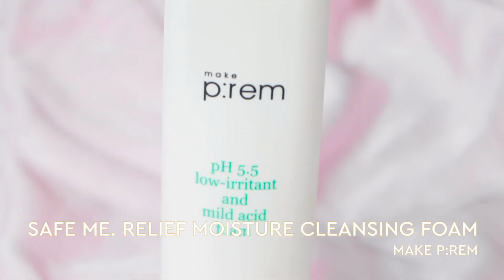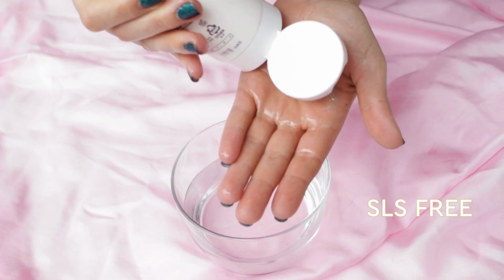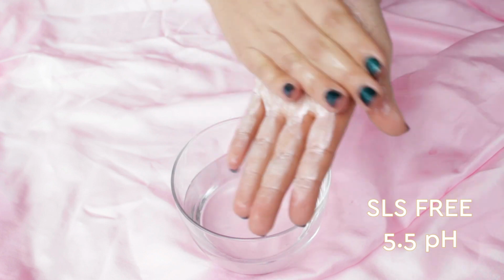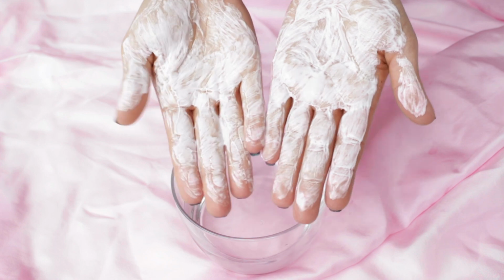So what I like to use when my skin is feeling particularly irritated is the Make Prem Safe Me Relief Moisture Cleansing Foam. I love how creamy it is because it makes me feel like I'm starting to get that soothing, nourishing quality. It also has a short ingredient list, so that means there's less ingredients in there that could potentially irritate my skin depending on how it's feeling that day.